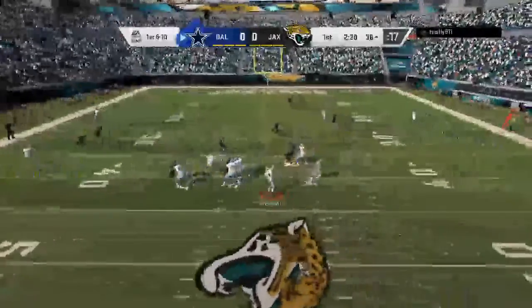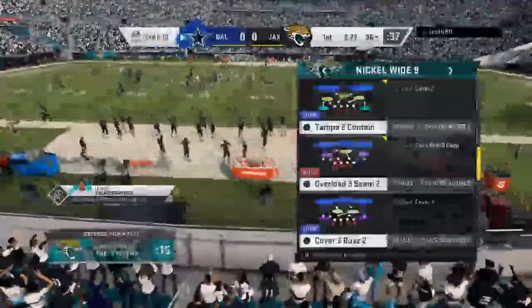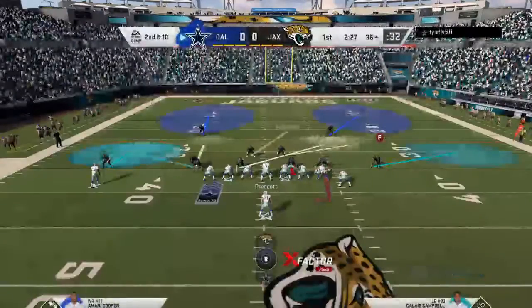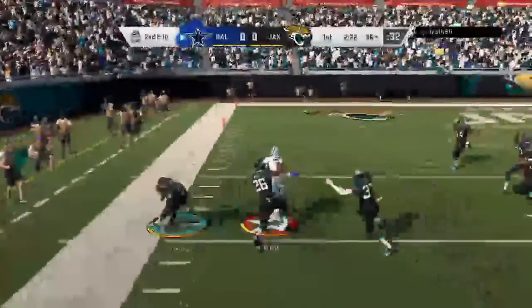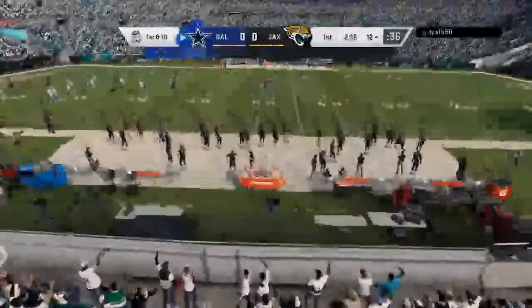Off play action to Elliott. Here's Prescott. And that is incomplete. He couldn't hold on through the contact. Brings up 2nd down. They'll try again from the 36 on 2nd and 10. On the counter, Elliott. And he gets this one inside the 15, just a yard or 2 shy of the 10.